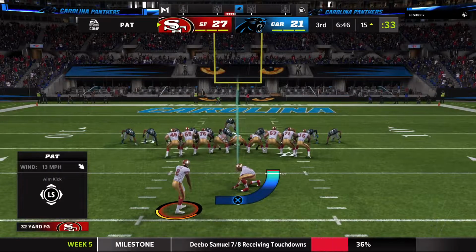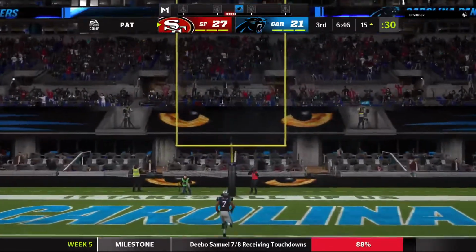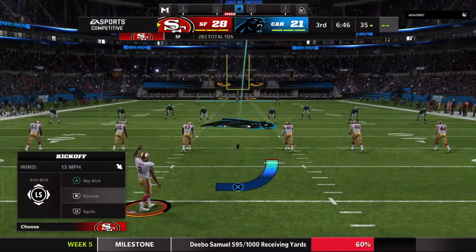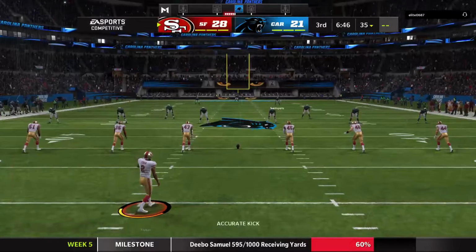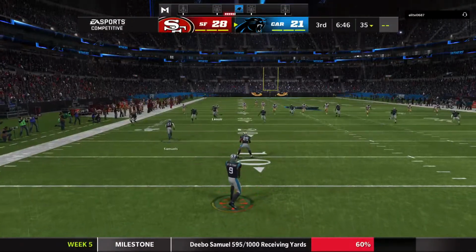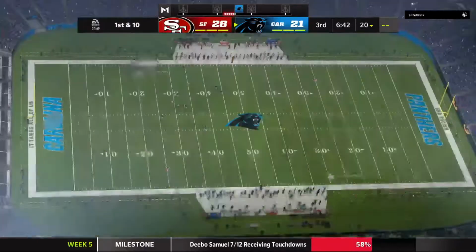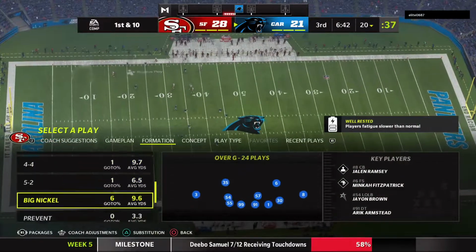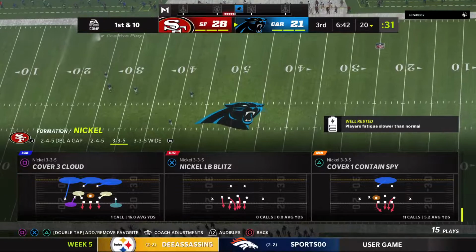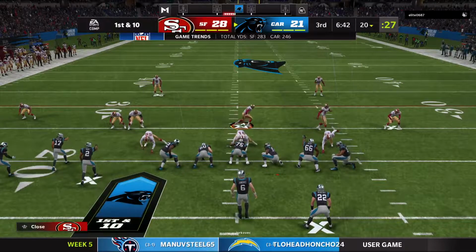Now the extra point. And it's good. That makes it a 28-21 game. Set now to kick this one away, and off it goes. This will be fielded inside the 5. And he'll be brought down right on the chalk of the 20. At their own 20-yard line. The Panthers out there and ready to begin their next drive.